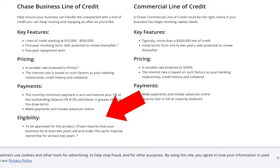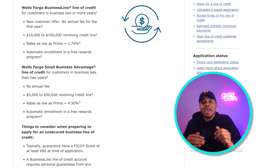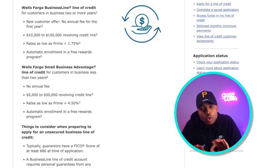Not only are the business credit cards really useful, but when you open a business bank account with them, you will be able to access their business line of credit. And a lot of other places that have business lines of credit, it's kind of hard to access them due to how many hoops and bounds that you have to go through to get them. But with Wells Fargo, they actually have some for business owners who have been in business for 2 years or lower. And it even tells you the requirements for obtaining the business line of credit.